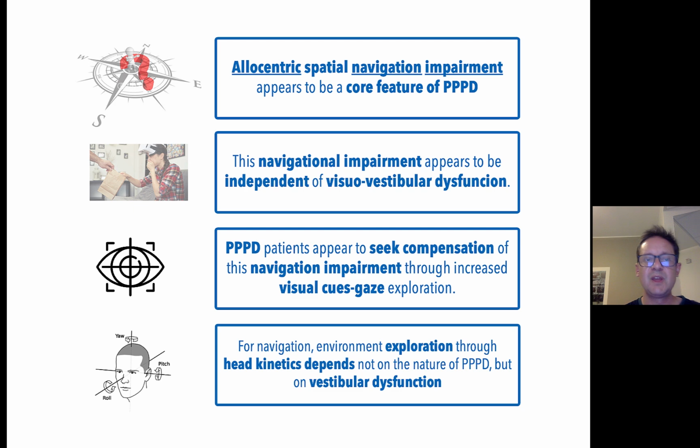Putting all this together, we believe that in PPPD, it's a core feature that there is an impairment in spatial navigation, in an allocentric spatial navigation. We believe that this navigational impairment appears to be independent of visuo-vestibular dysfunction. And furthermore, we think that PPPD patients appear to seek compensation for this impairment through increased visual cue exploration through gaze. And in terms of head kinematics, this appears not to depend on the presence of PPPD, but rather on vestibular peripheral dysfunction.